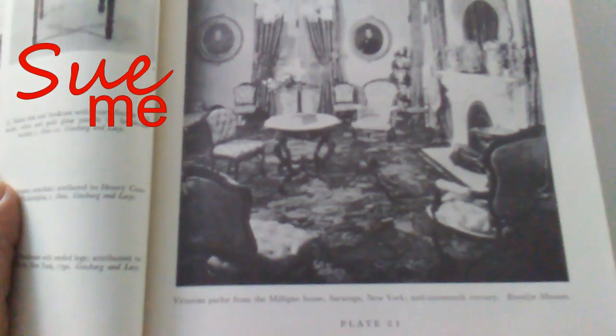Now, I'm showing you this picture because we discussed Victorian rooms before. We're going to get in as close as we can. I'm sorry this is in black and white, but unfortunately the whole book is. But notice the busy pattern on the rug, the junk everywhere. This is a room where you can't put down a cup of tea without knocking over a tchotchke.